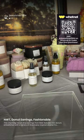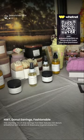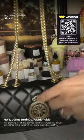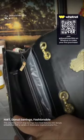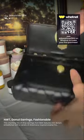Trying to think, what else should I run? If anybody is interested in some cute fashion bags, they're not luxury or designer, they're fashion bags, let me know. I'll just show them real quick. I can run them as well. I have this black one here. It's got that quilted look. It is crossbody. I have this one. I can run any of them. Still has the little plastic on one side, the pocket here. So that's that one.